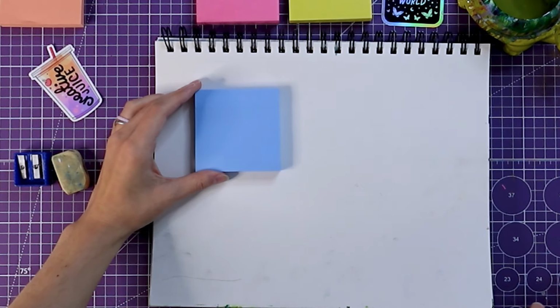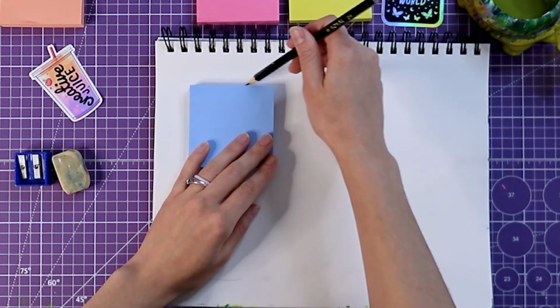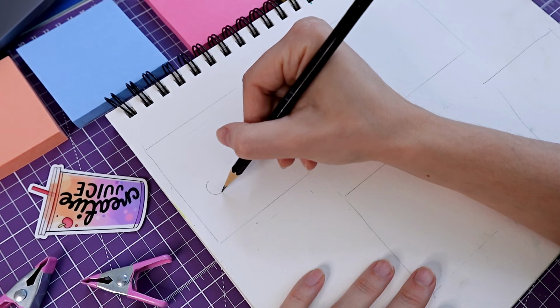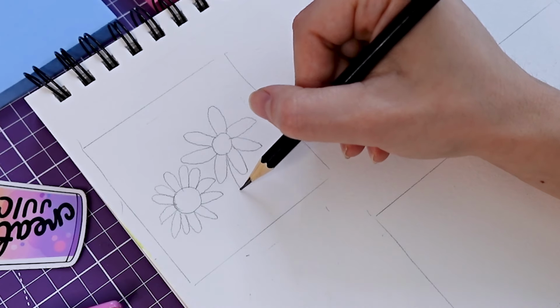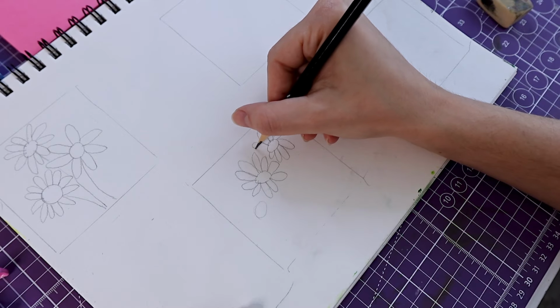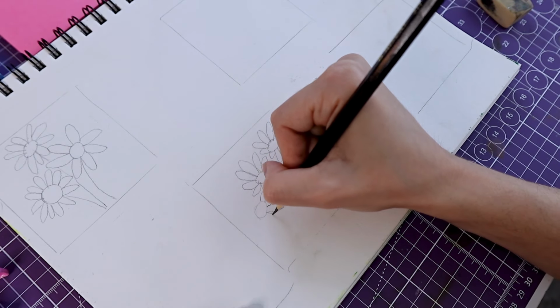Idea number 1 is a little vanilla, but it's essential because every single idea in this video builds off of the previous idea. This is the best way to maximize the creative potential that I know is inside of you. Draw an object 4 different ways. I chose flowers because they're easy. Even on your worst day, I bet you can draw a flower.